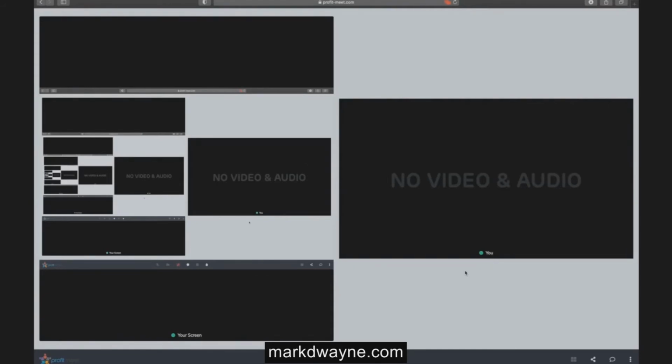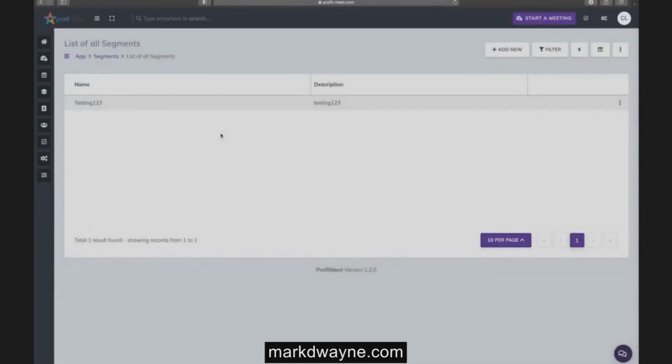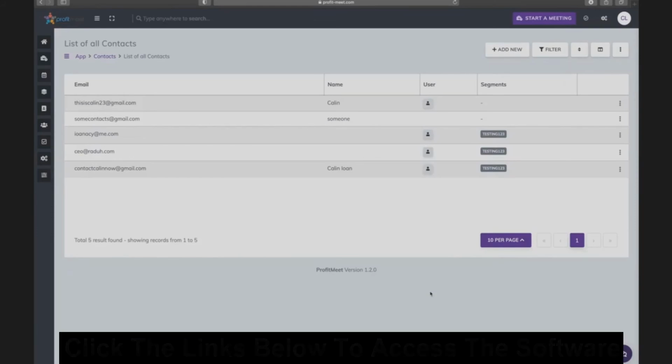Now let's go back to our panel and check out those extra segments. So we're on the menu here. We can use the segments to split users into different segments depending on how we want. For example, I can have a group for my webinars, a group for my live class, and so forth. So we're at contacts. At contacts, you can add all of your users. You can also see if they are a ProfitMeet user or not. Using this, you'll be able to email them with our inbuilt autoresponder with messages like, hey, the webinar is starting in 2 hours, with a very exact countdown.